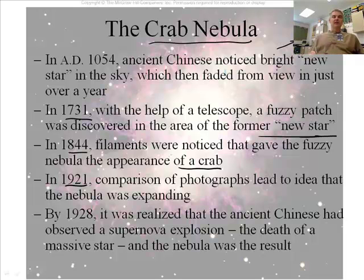In 1921, comparisons of photographs from years and years led to the idea that the nebula was actually getting bigger. So at first, when they saw the nebula in 1731, maybe it was this big, and in 1921 it was bigger. And they said, oh, it's expanding, it's growing. And in 1920 it was realized that the ancient Chinese had actually observed what we call a supernova explosion, the death of a massive star. And the nebula was the result.